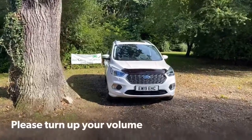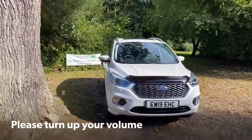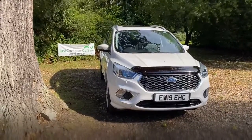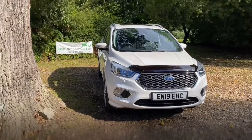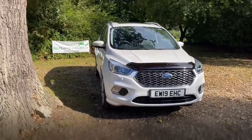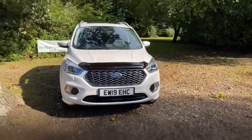Hello and welcome to JustCompleCars.com. My name is James and today I'm going to be doing a walk around video of this 2019 Ford Kuga. It's 2 litre TDCI, EcoBlue Vignale AWD. It's done just 22,000 miles and it's got full Ford service history.